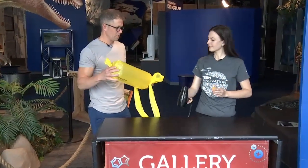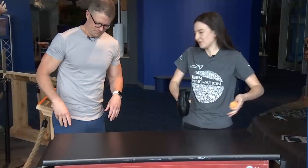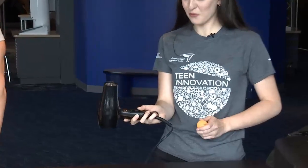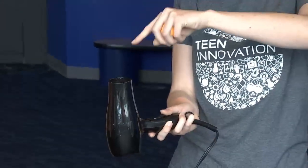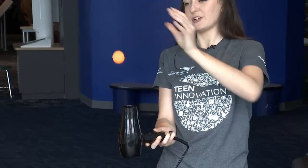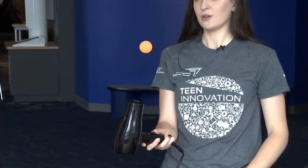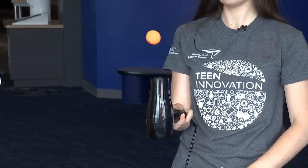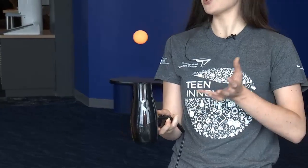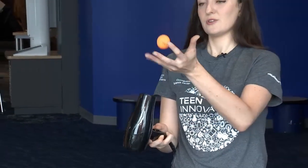Do we need this anymore? No, you're all set, unless you want to hold on to it, use it as a pillow. So when we have air that's moving quickly, like from a hairdryer or my breath, it creates an area of low pressure. And so you'll notice that ping pong ball will stay in that area of low pressure even if I move it, because it's a low pressure zone. So there's higher pressure air from the atmosphere pushing in and holding it in place. That's exactly what's going on there.